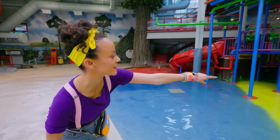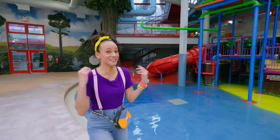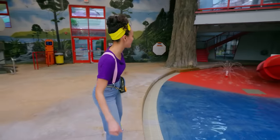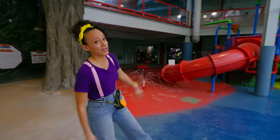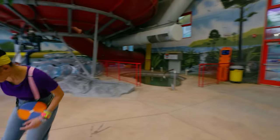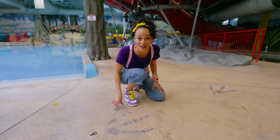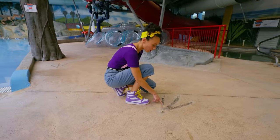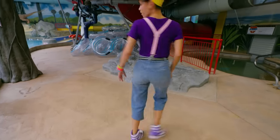Whoa, looks like you can walk up a net, go up the yellow stairs, and there's more water slides. This place is so cool. Whoa. Hey, there's another fountain. Wow. There's water all over this. I think you would need a swimsuit to play on that playground. Whoa, look over here. Dinosaur footprints. Whoa, do you think Stanley made those or another dinosaur? Oh, here's another one. Whoa, look how much bigger it is than my foot.